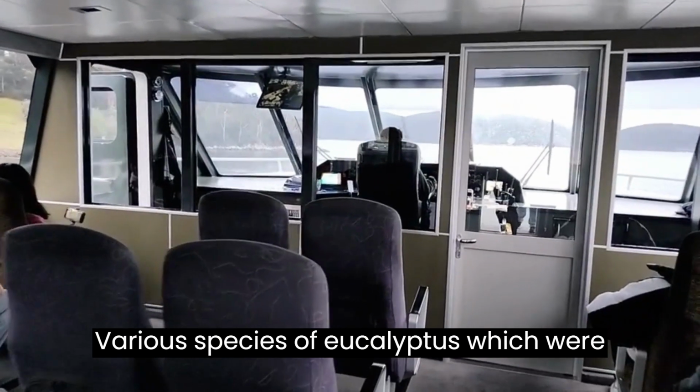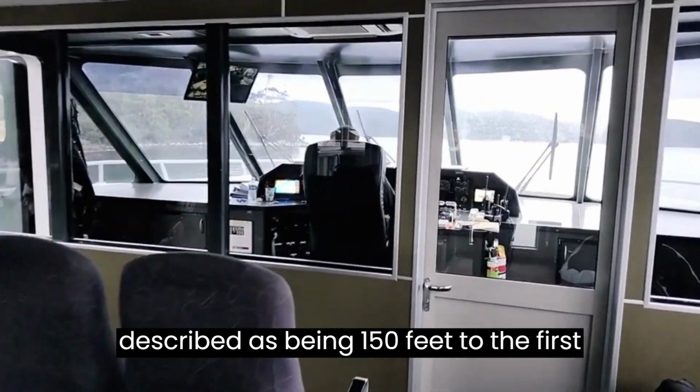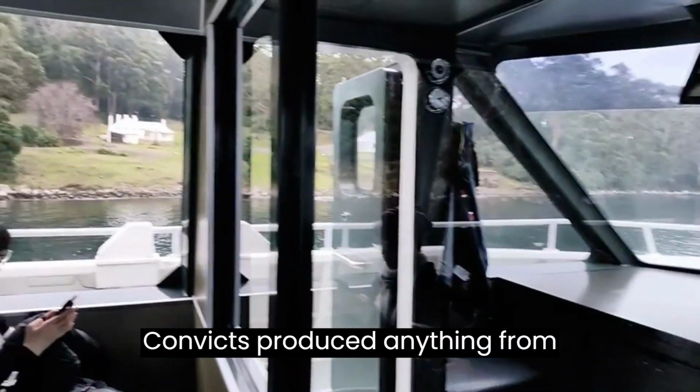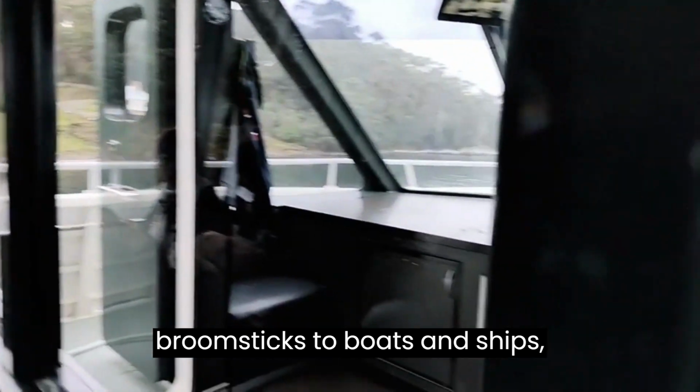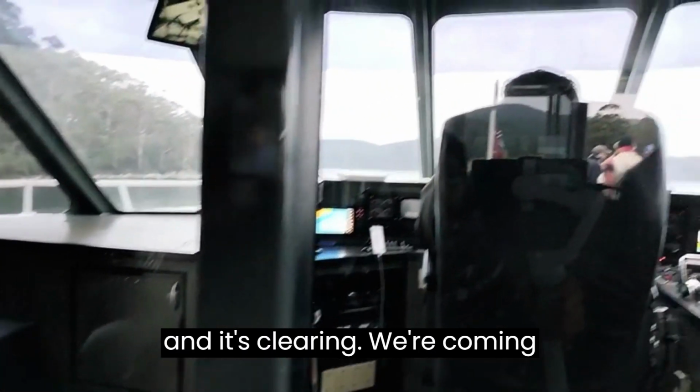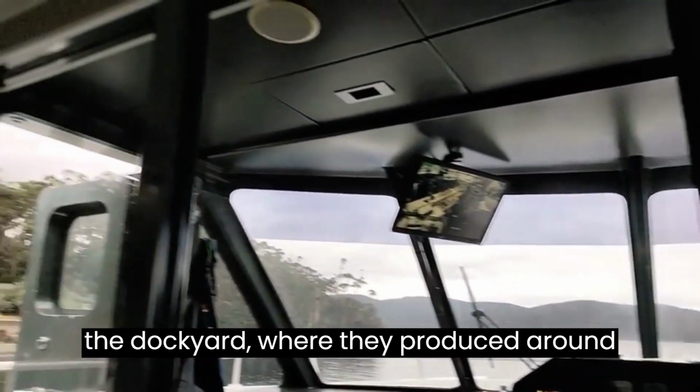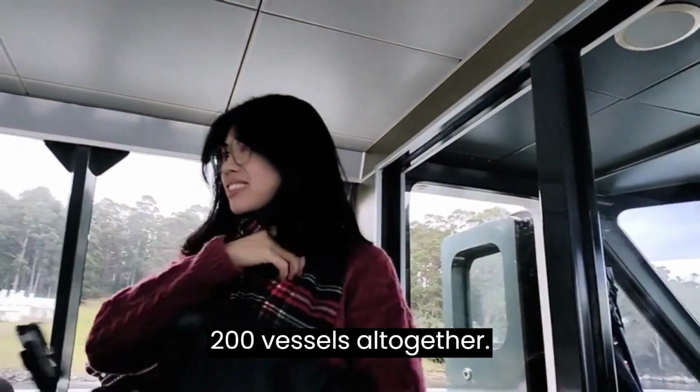Various species of eucalypts, which were described as being 150 feet to the first branch. Convicts produced anything from broomsticks to boats and ships. And this clearing we're coming alongside on your left-hand side is the dockyard, where they produced around 200 vessels altogether.